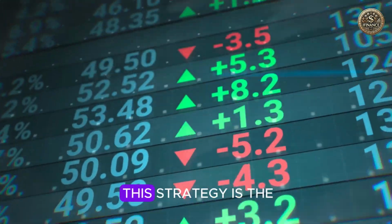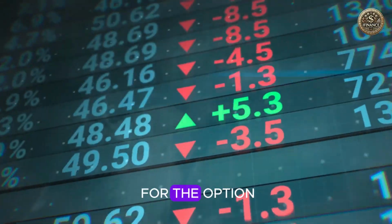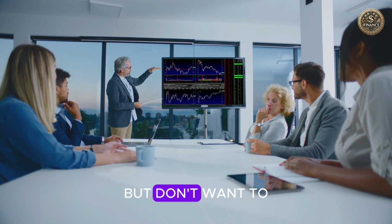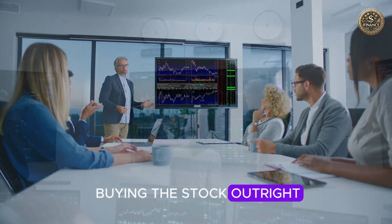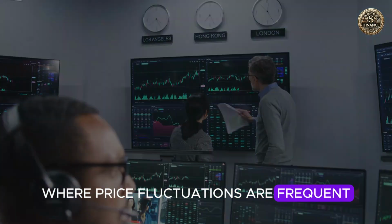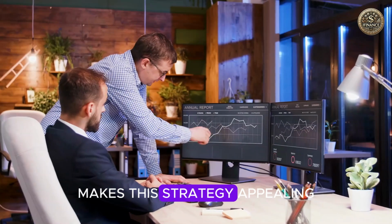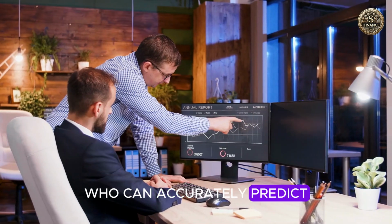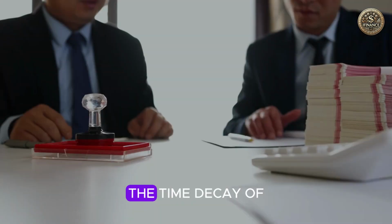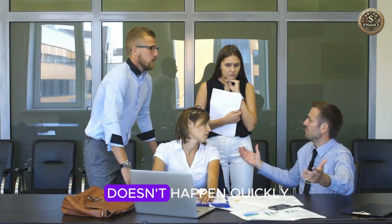A key feature of this strategy is the limited risk, as the most you can lose is the premium paid for the option. This method is ideal for traders who anticipate sharp price movements, but don't want to take on the full risk of buying the stock outright. It's particularly effective in volatile markets where price fluctuations are frequent. Pros: the potential for significant profits with limited risk makes this strategy appealing to traders who can accurately predict market movements. Cons: while the risk is limited to the premium paid, the time decay of options can erode the value of the contract if the anticipated movement doesn't happen quickly enough.